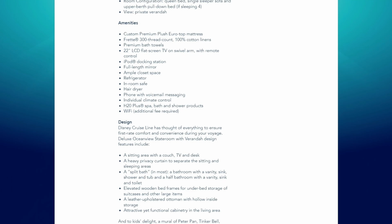away. Related to design, it says Disney Cruise Line has thought of everything to ensure first-rate comfort and convenience during your voyage. Deluxe Ocean View Stateroom with veranda design includes these various items noted: a sitting area with a couch, TV, and desk, a heavy privacy curtain to separate the sitting and the sleeping areas, and of course that split bathroom. We will be showing that split bathroom here in a bit.